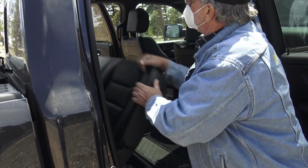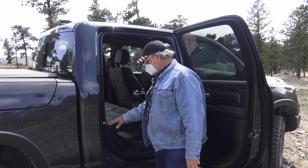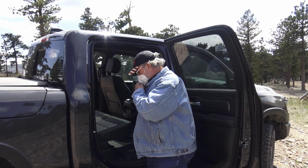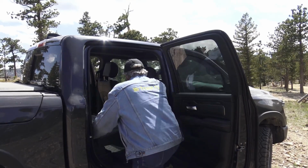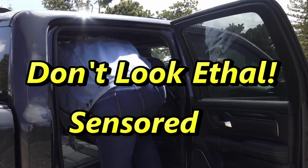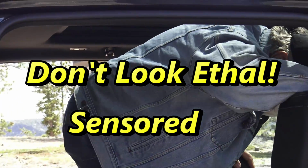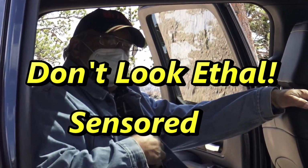Both seats fold up. On some models, the back seat actually reclines, but I don't think the Rebel does it yet. I was hoping it would after they put the 12-inch screen in it. Well, there's enough room for a wide-bodied reporter. And looky, come on in with me.